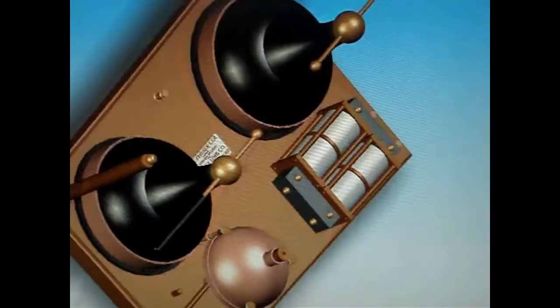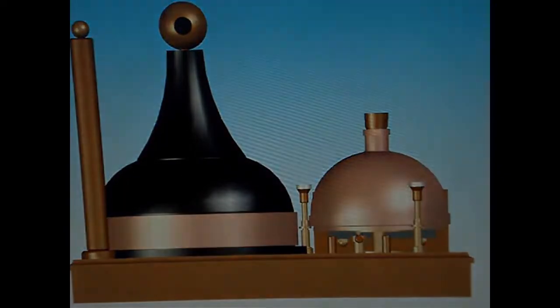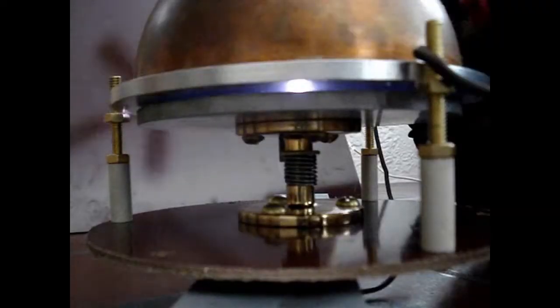The machine is also useful for studying electric discharges, and is one of the few machines that can produce a variety of discharges unlike most cylindrical Tesla coils.